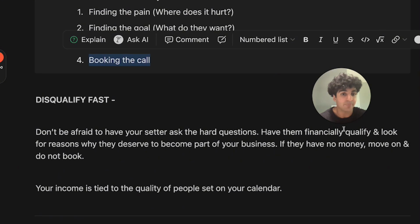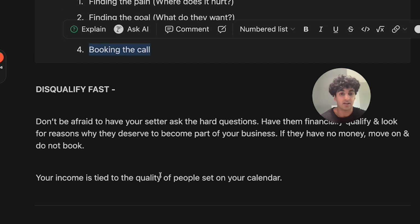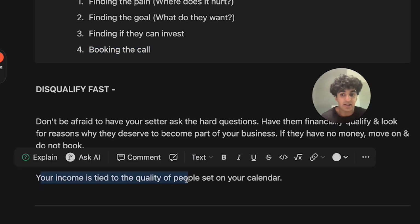If they have no money, have your triagers, have your setters move on and do not book them on. Because quite frankly, the income of your triager, and the income of you as well, is tied to the quality of people set on your calendar. That's the truth of the matter.